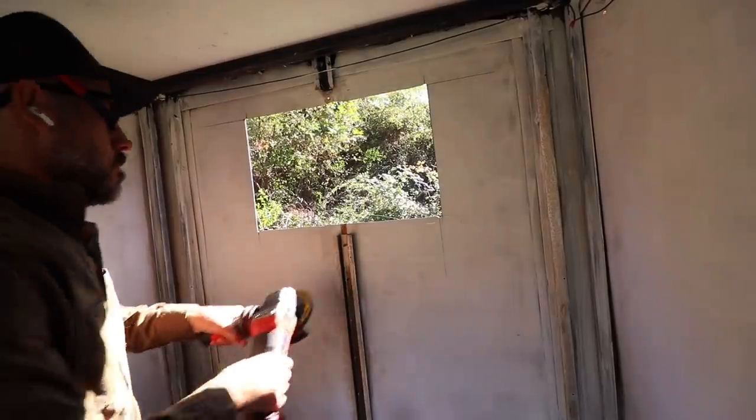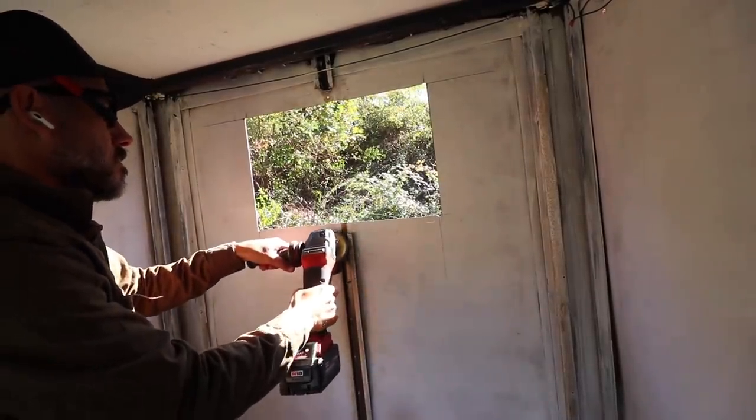I need to clean up some of these areas here. Get some paint on there. And just clean up the metal, so it would just be a better weld.